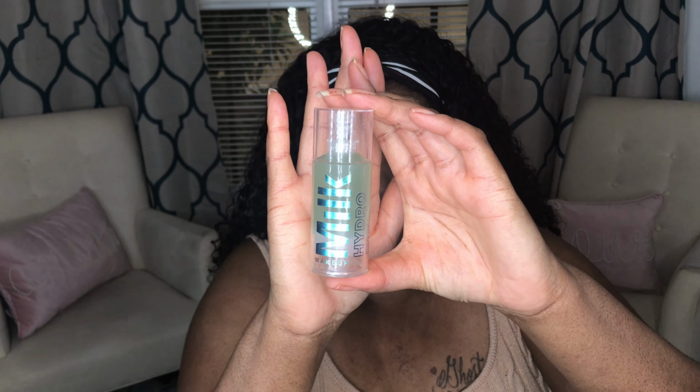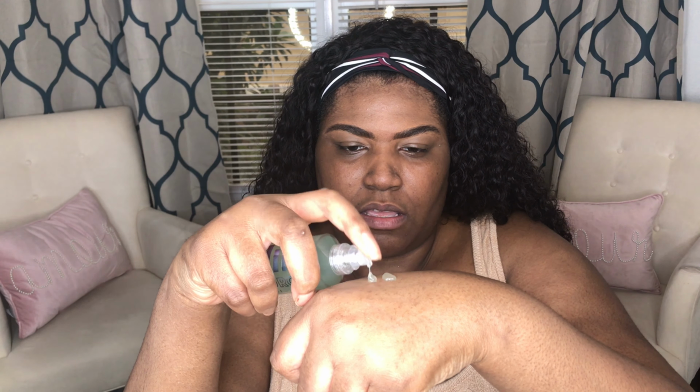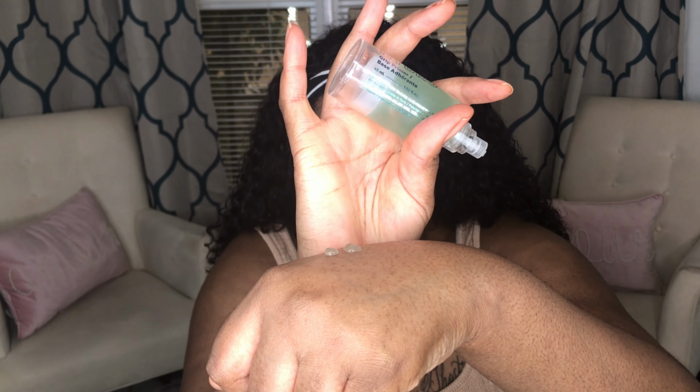So the next step is gonna be this Makeup Milk primer. It doesn't take much of this. You just need a little bit. You can dab just a little bit on there, squirt just a little bit on there. I think maybe two little tiny ones like that. That's all that you really need. It doesn't take much.